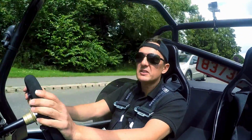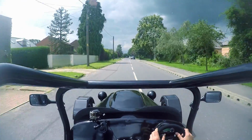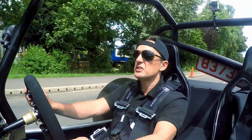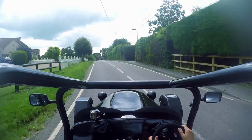Everything's very minimalistic in here. It's just great. I can see what speed I'm doing. I can see what revs I've got. I can see the water temperature and oil temperature. That DigiDash is brilliant for that. And it's such an easy drive. I can't believe how easy it actually is.